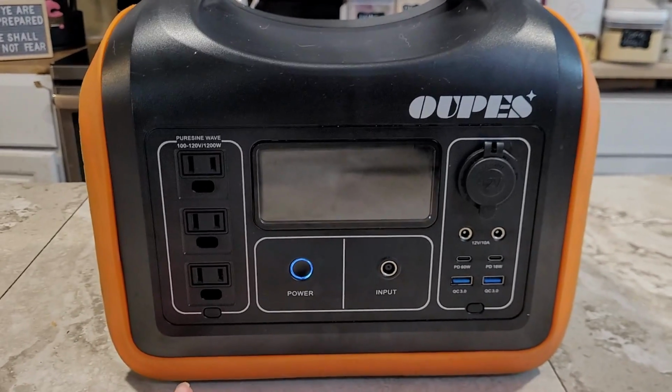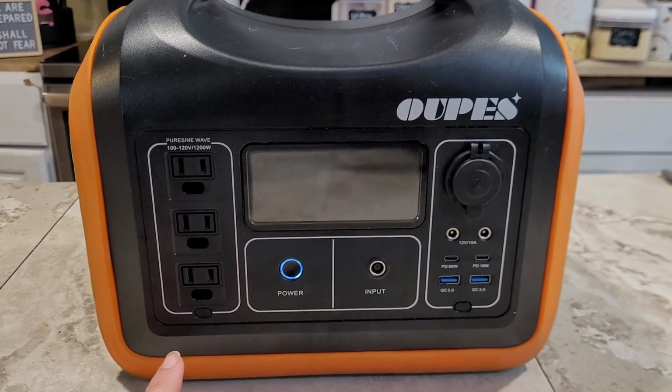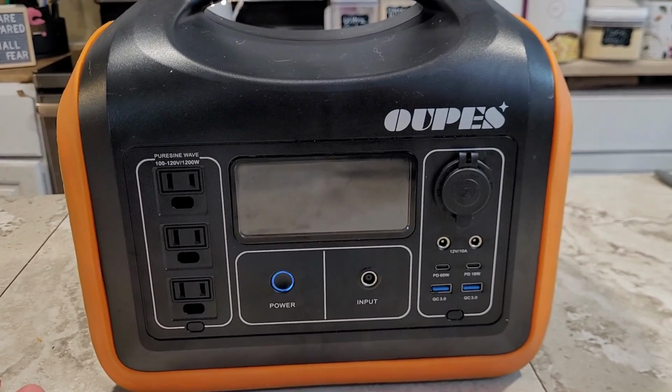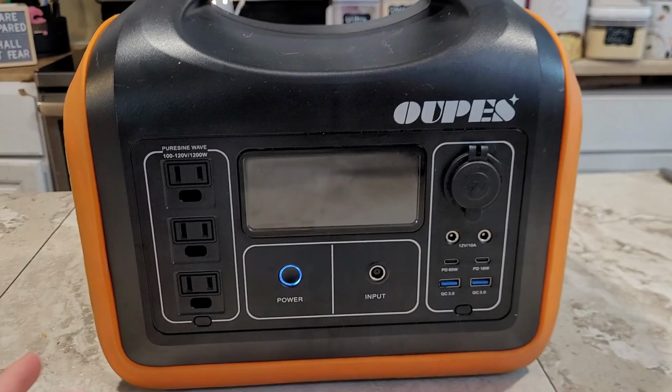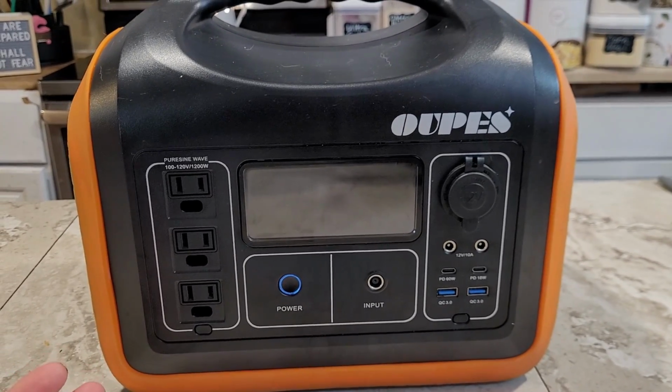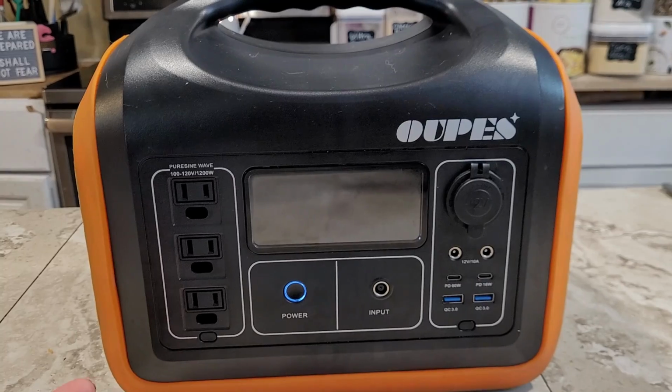Now, there's several different ways to charge the battery in this. I can charge this from my wall outlet, and I can also charge it from the power outlet in my vehicle, which is a really good option to have. And then we also do have 2 solar panels that we can use with this to charge with solar. So we keep this charged up at all times.